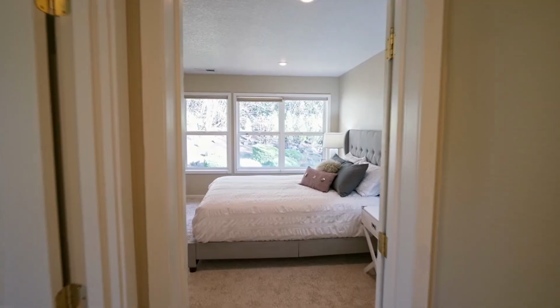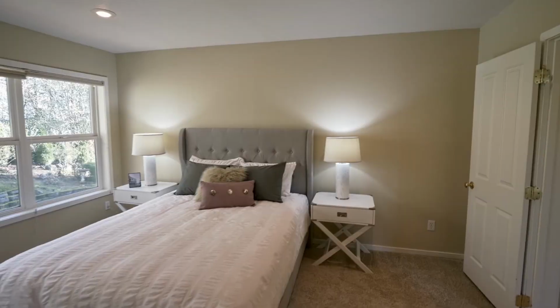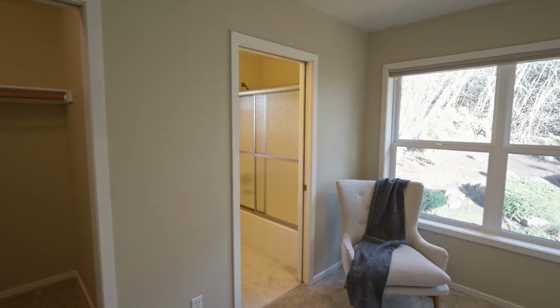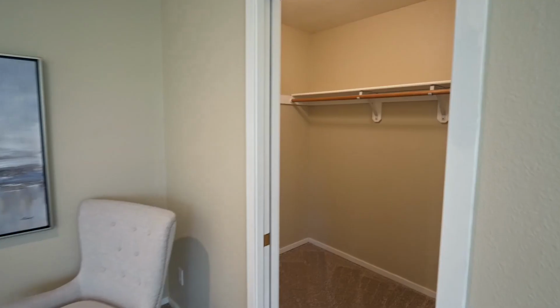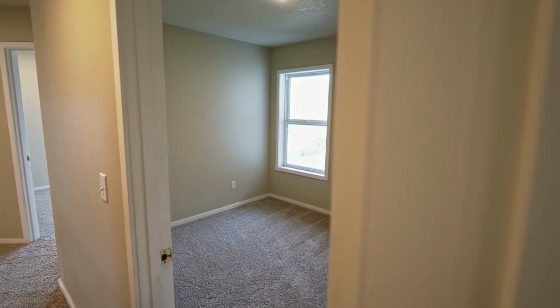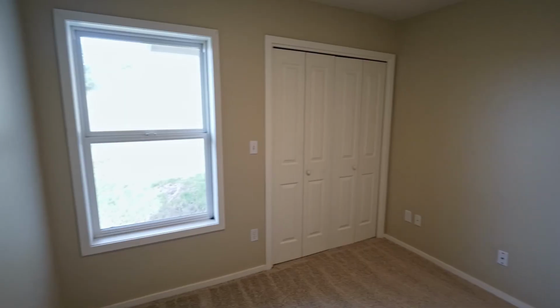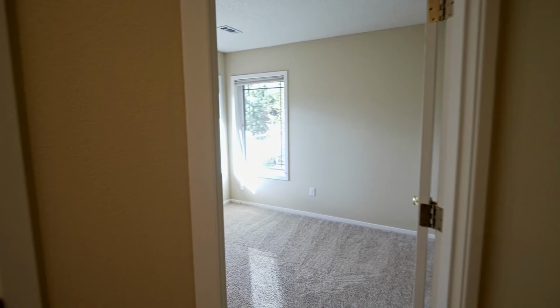Just down the hall, you'll find a second master suite, complete with a full bath and a walk-in closet. This 4-bedroom, 3.5-bath home has plenty of space with more than 2,800 square feet.